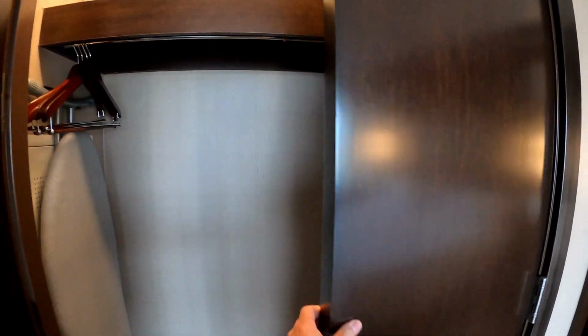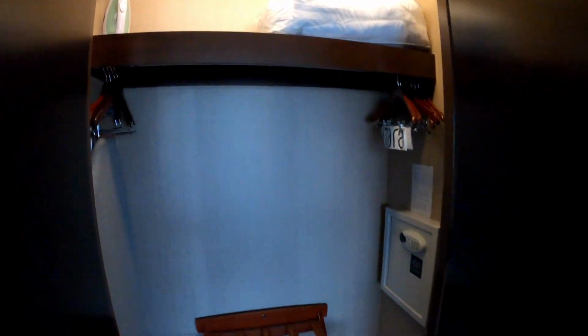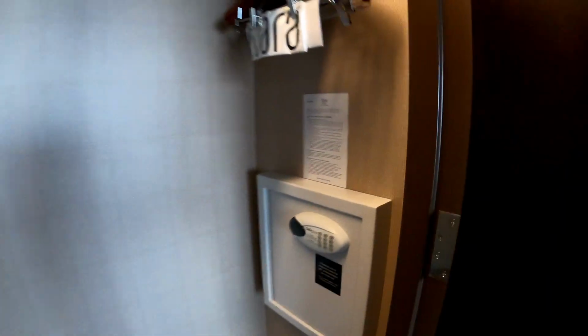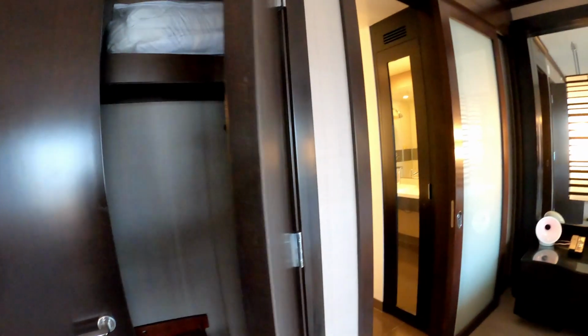The safe will be in the closet with one of those automatic lights, so as you open the doors, your closet will light up and surprise you and say good morning. Safe is here. Plenty of space to hang stuff.